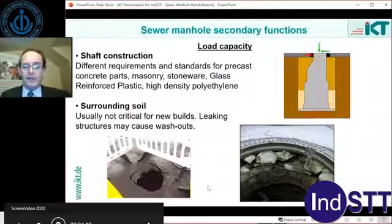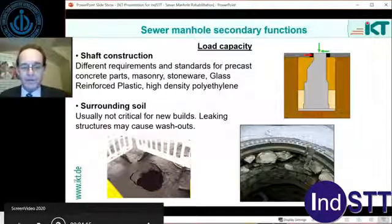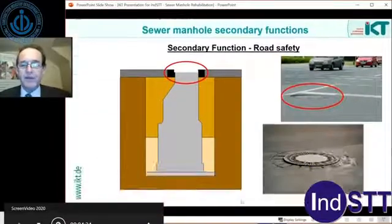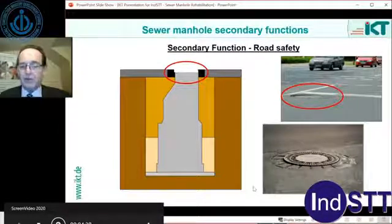So another secondary function, it has to resist loads from above, from below, and from the sides, from the surrounding soil, etc., in order to correctly function. So any rehab does need to take that into consideration. And a final secondary function is there is a road safety issue, of course, with the manholes on the top.